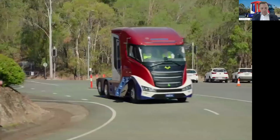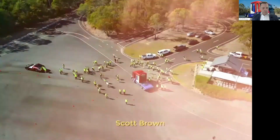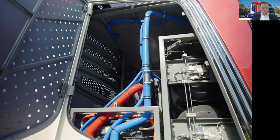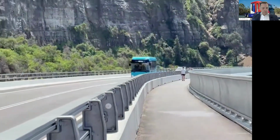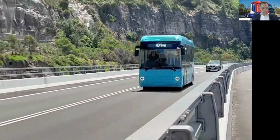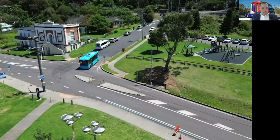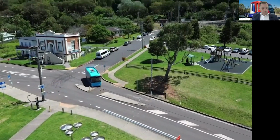Introducing Pure Hydrogen, your go-to provider of Australian-designed, cutting-edge hydrogen fuel cell and battery electric commercial vehicles. Our advanced electric vehicles feature vehicle-to-grid technology, allowing you to return power to the grid during peak times and recharge when energy is cheaper, maximising efficiency and savings.